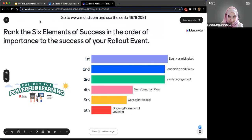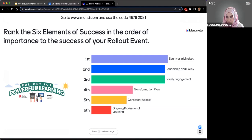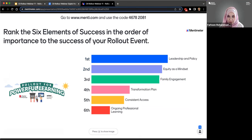Wow, so I'm looking at the rankings, and thank you to everyone who's voting. Ooh, okay. I was rooting for equity. Still could make a comeback. It's not over yet. Okay, I see that everyone is still voting. We'll leave it open for a little bit more, right, Zach?